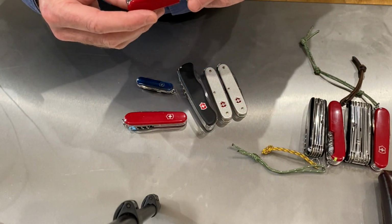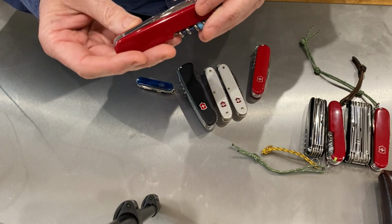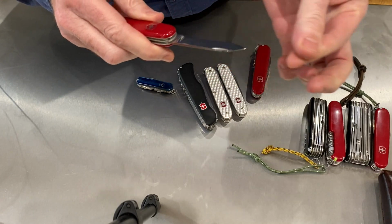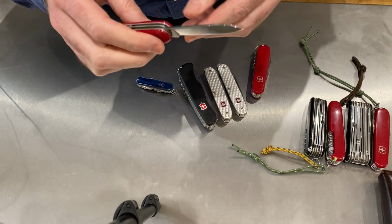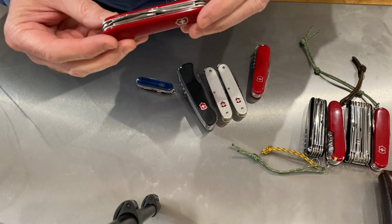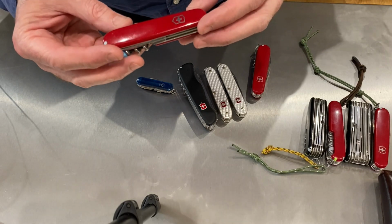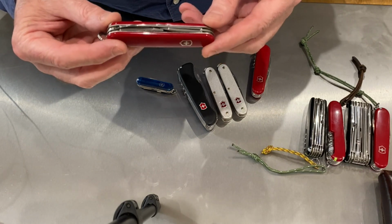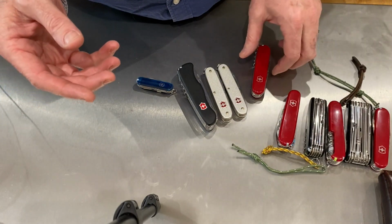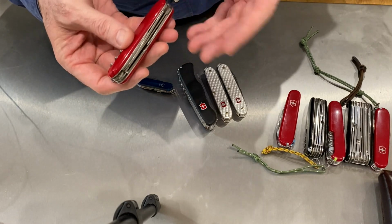What have we got left? We've got the Spartan. I like the Spartan. I think I did a review of the Spartan. I carried it for a month solid, just the Spartan. It's a great little tool. I think it's just lacking because it's not the climber, if I'm honest. But I do like it, and I do have one, as you can see. This is the, what is this? This is the camper.